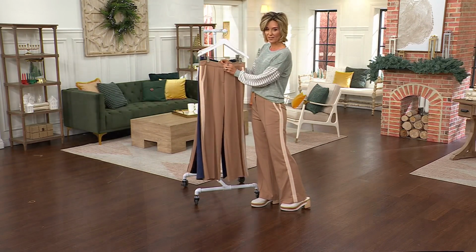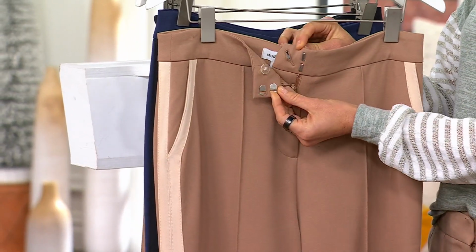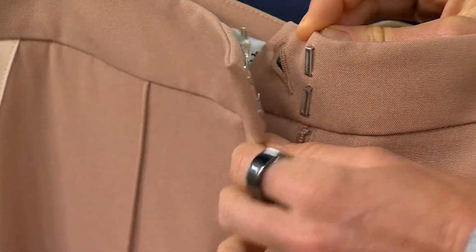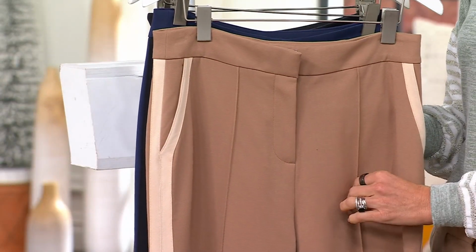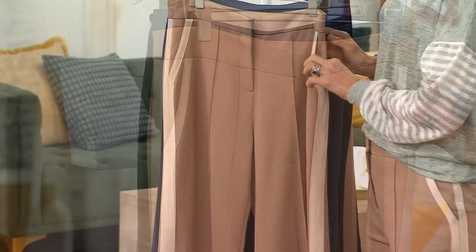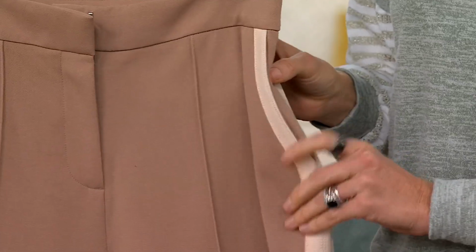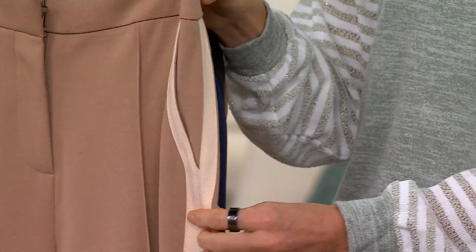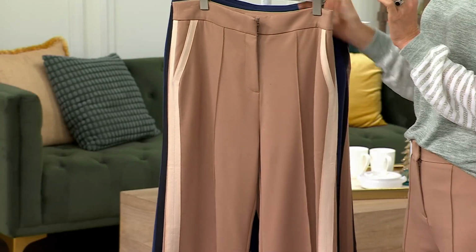So we did a little bit more expensive entry to these with the button and then also the clip. And then you also have the zip there as well. The pleating here, which you don't have to worry about. You won't have to press it. It's already done for you. The pocket as well is something a little bit different. When I was designing these, I needed a little bit extra detail as opposed to just the straight up and down. So we put the banding around the pocket too, which ended up just being absolutely fantastic.